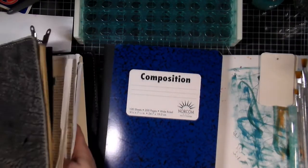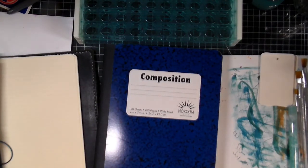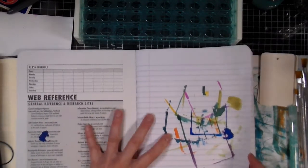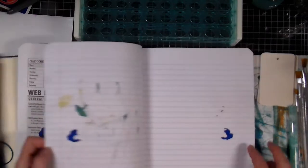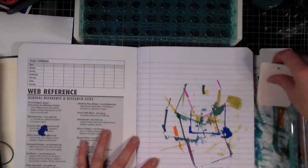And of course, I'm running out of desk space. I'm still looking forward to having the new space in my son's actual bedroom right now. It's going to be a lot of fun to have that extra room. So let's continue swatching. Let's continue on this page just to make it more yummy.